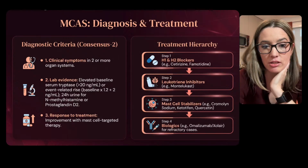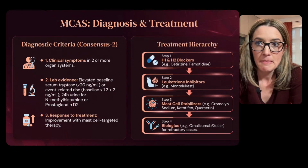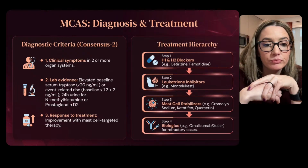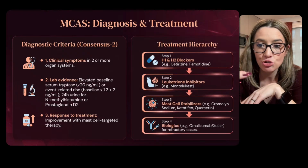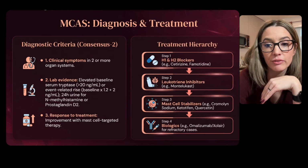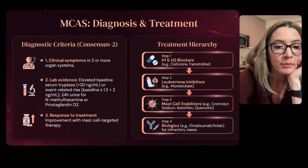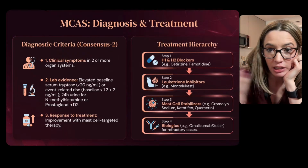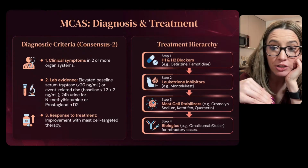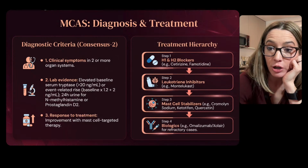So how is it diagnosed? So you want clinical symptoms in 2 or more organ systems. So maybe you have the GI distress, and maybe you also get hives. So that would be 2 different systems. There's lab evidence, so they'll check to see if you have elevated tryptase. So that's one of the things that gets released from the backpack. Or an event-related rise, so exposure to what they think may cause the mast cell activation and see a huge rise. And then a urine test for a specific metabolite. Also response to treatment. If you respond to treatment that targets the mast cell to not degranulate or to be more stable, then that's a sign that that was part of your problem.